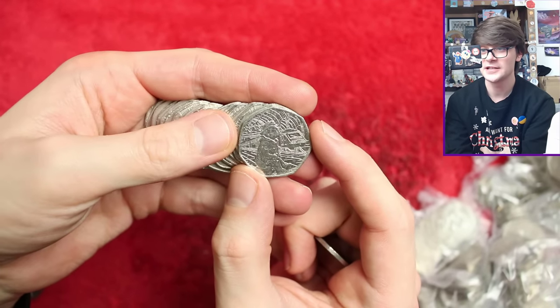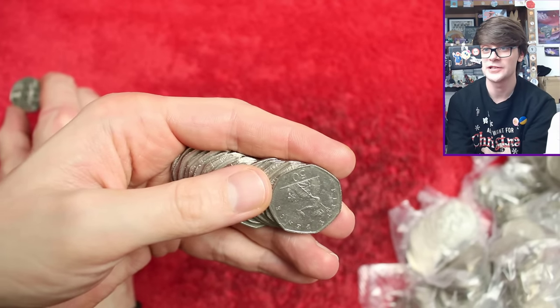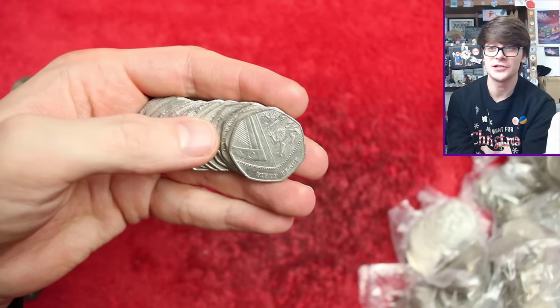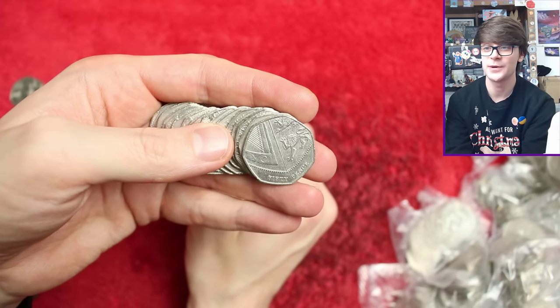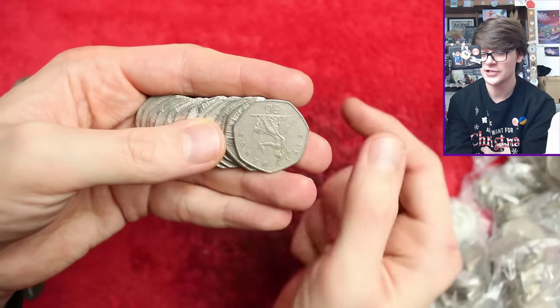Then we've got Paddington at the station there. All four Paddingtons are fairly common. I'm sure we will see a fair share of those. The shield became the definitive design in 2008 and has continued until 2022. The key dates to look for are 2009, 10, 11, 16, 18 and 2021 for the years that didn't circulate, and 2017 is the low minted circulating year.